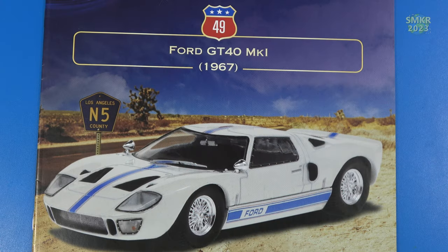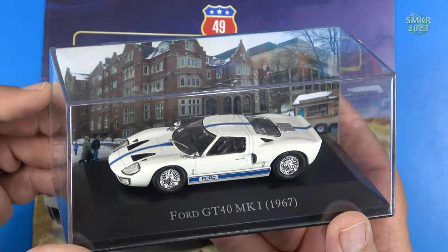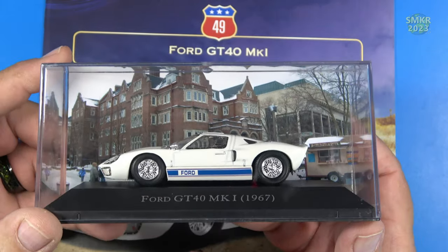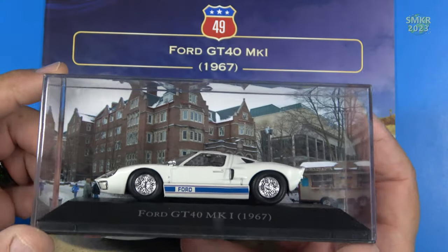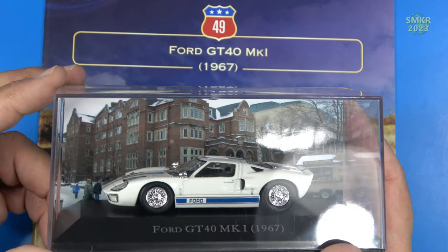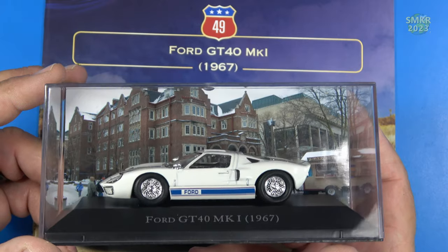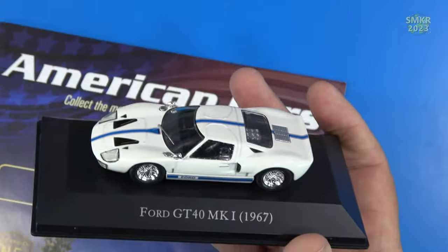Let's look at the next car, car number 49, which is the Ford GT40 Mk1 from 1967. This car was made famous in the 24 Hours of Le Mans. And here's a close-up of the car in 1/43rd scale. Wonderful. Inside the display case, we have a background there. I can't quite tell where it's from. Looks like it could be from either the Boston area or San Francisco. You tell me in the comments below. We'll go ahead and take the display case off and we'll get a closer look at the car.